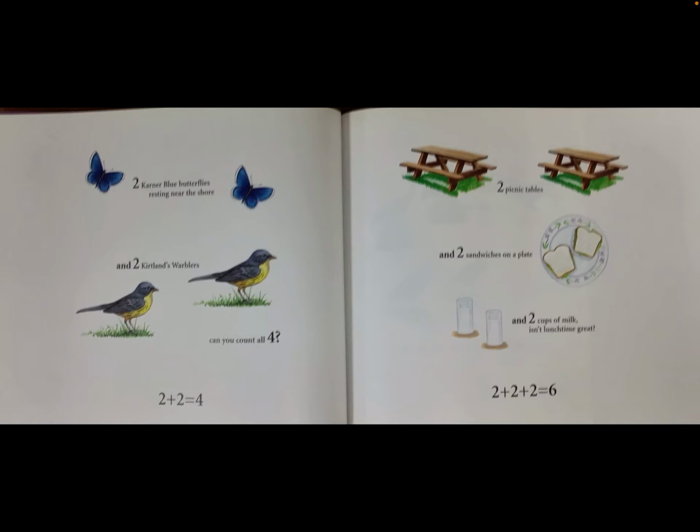These next few pages do some pretty simple math problems, but it also focuses on the things that we just talked about in those last few pages. So rather than doing the addition with you, which teachers, I'll let you take over from here if you want to, I'm just going to tell you a little bit about some of the things that were in this counting book. On this first page, remember it talked about the Karner Blue butterfly, also the Kirtland's Warbler, that little bird there with a yellow belly.